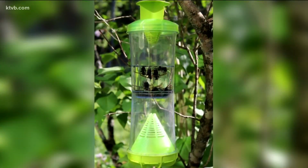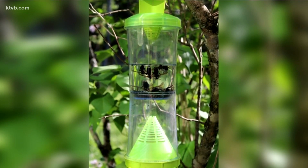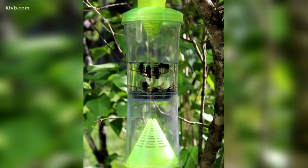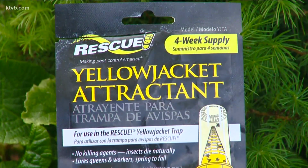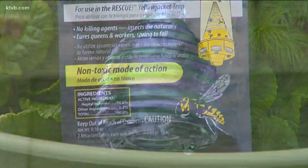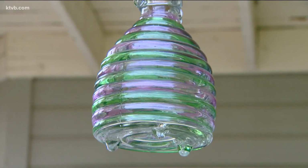Finally, wasp traps are a safe and efficient way to get rid of these unwanted pests. Some are as simple as a plastic bottle where the insects go in but they can't get back out. You can also find more attractive glass traps that will look nice in your yard decor. The insects are attracted by pheromone drops, or you can lure them with jam, sugar water, or even cat food. Hang the trap where you've seen the wasps buzzing around and they'll eventually leave the area.